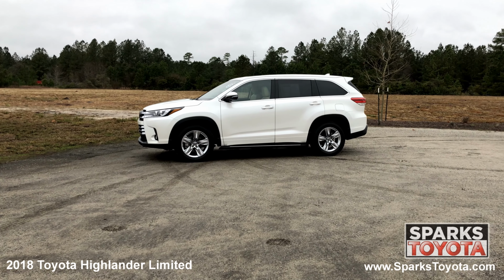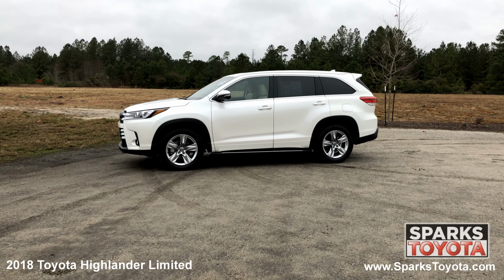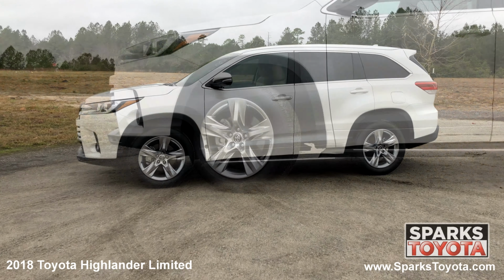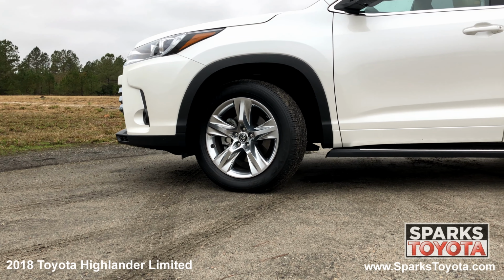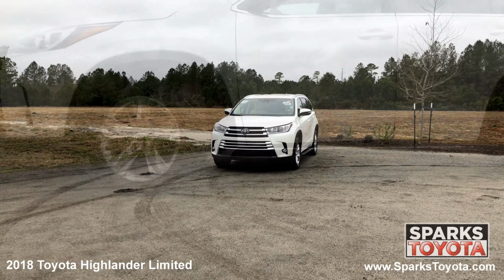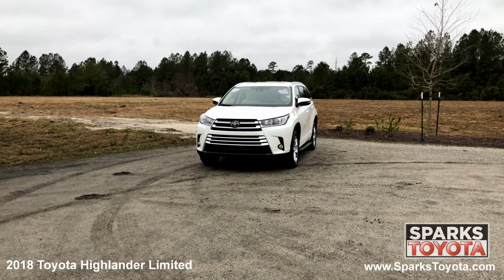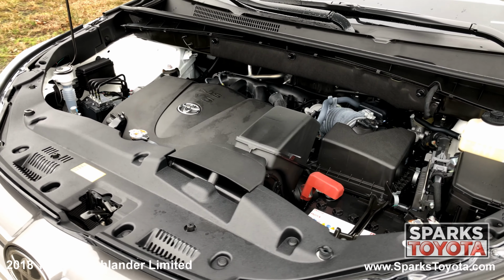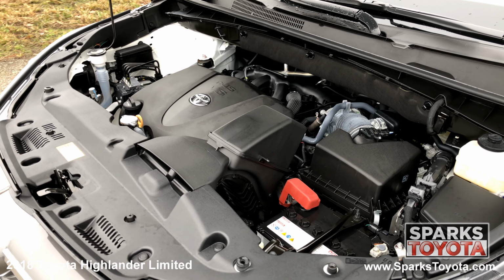Here we have a 2018 Toyota Highlander Limited. It has only one previous owner and comes with power heated mirrors with signals, chrome trim, roof rails, deep tinted glass, and much more. 19-inch chrome tech alloy wheels, all-season tires, fully automatic halogen projector auto high beam daytime running lights with delay off, and a strong 6-cylinder with only 3,924 miles.